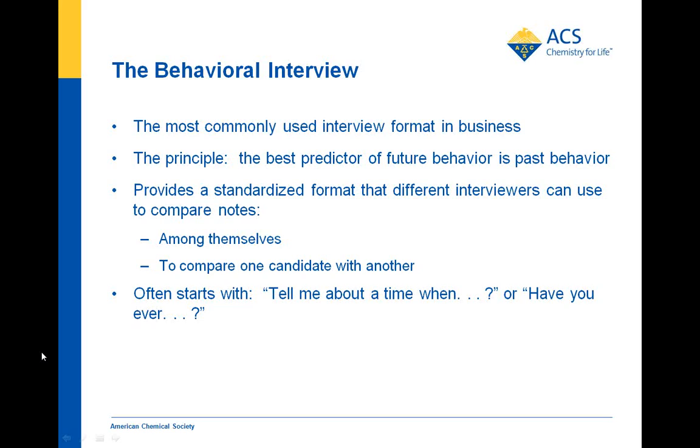Psychological tests are interesting, but I don't know that a lot of them actually correlate with job performance. I think people are very complicated, and the best way to get a sense of somebody is just sit down and talk to them and find out how they handle different situations.